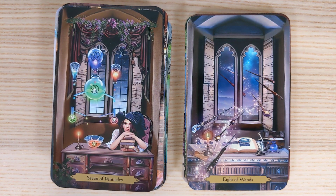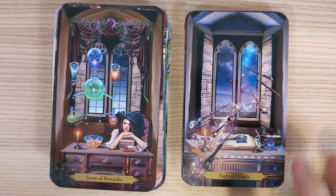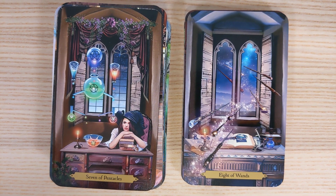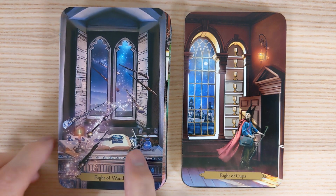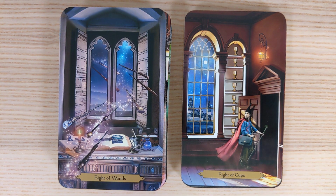Eight of Wands. There we go. Straight out the window. Now that is going to be an interesting read because they're leaving. It's not just moving. It's leaving. And it could be bad. If someone's leaving, if something is leaving, maybe money is leaving, a job opportunity is leaving, something's leaving. And I really like that. Eight of Cups, the abandonment.